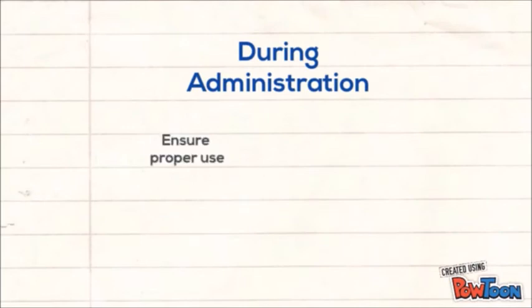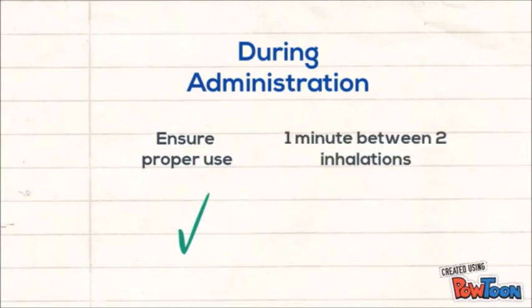During administration, make sure the patient is administering the medication properly. If 2 inhalations are needed, wait 1 minute between each.